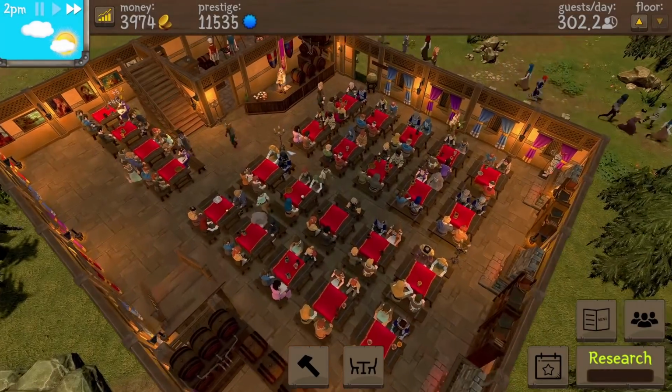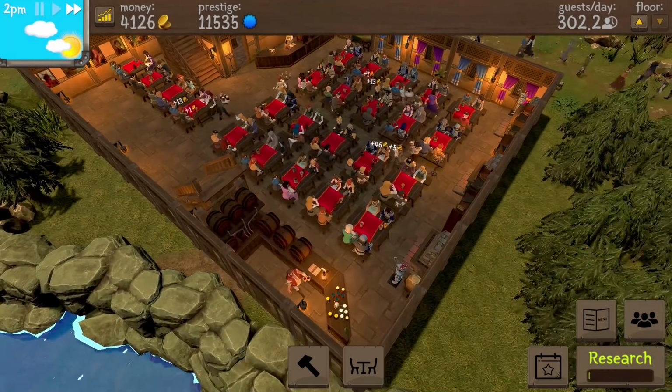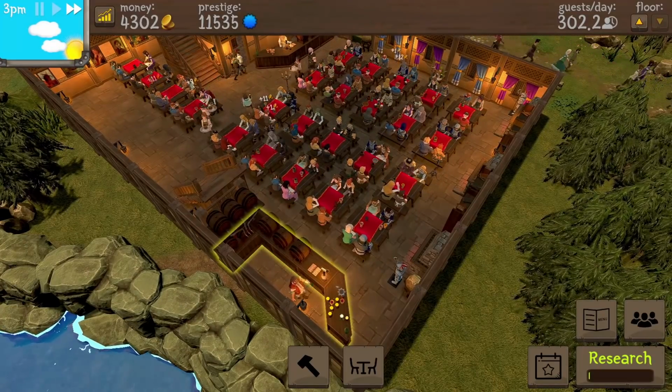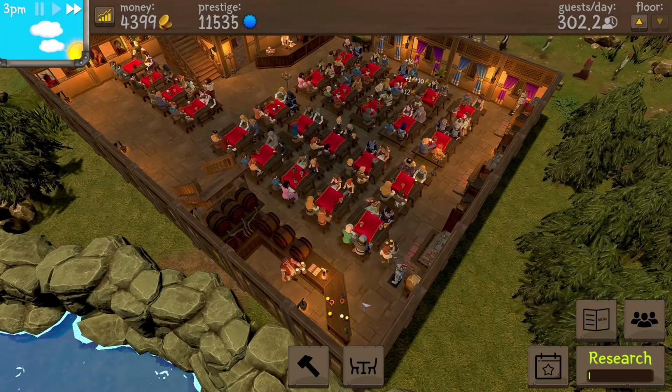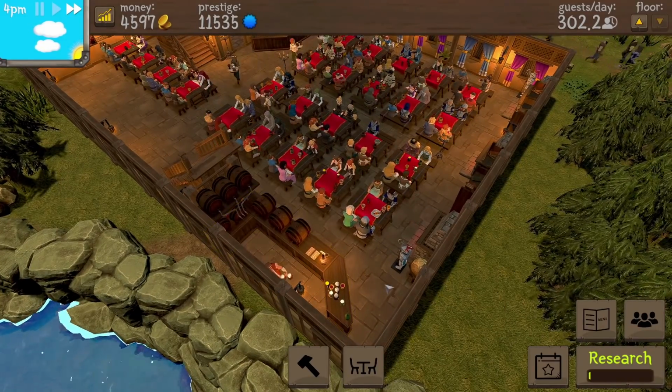Let's move time on. Let's see if this is going to make a bit of a dent on the leftovers on the bar at the end of the day. Because hopefully we should see that coming down. We should see less drinks on the bar at the end of the day, because now we've got extra staff to move the drinks from the bar and give them to our customers.